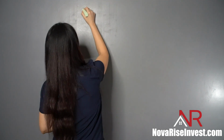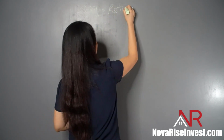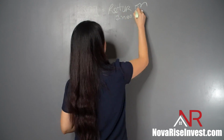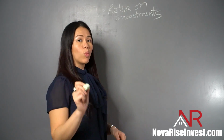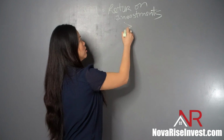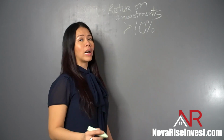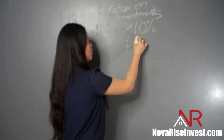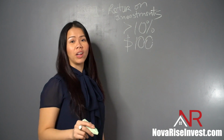So for those who don't know, ROI means return on investment. And for a deal to be worth it, it has to be at least over 10%. And it has to cash flow, after all expenses, at least $100 a month.